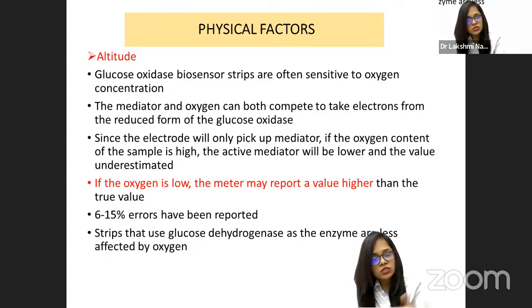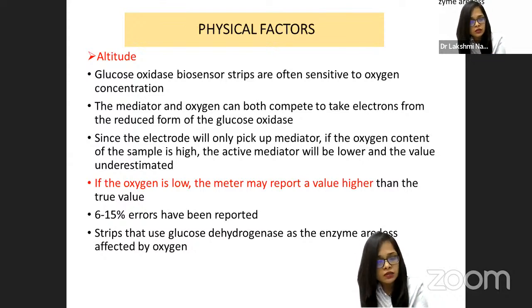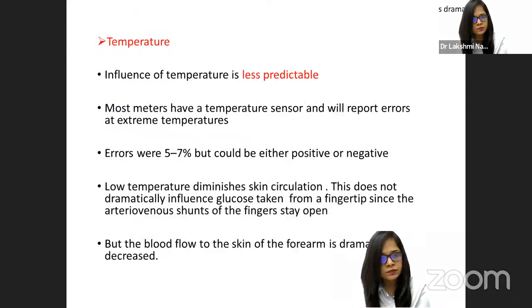So if the oxygen is low and you're using a glucose oxidase meter, the meter may actually report a value higher than the true value. So if you're at a high altitude and the oxygen saturation is low and you're using a glucose oxidase glucometer, you should check it with the lab to see if the meter reporting is actually true. Or you could also switch to a glucose dehydrogenase glucometer in such circumstances.